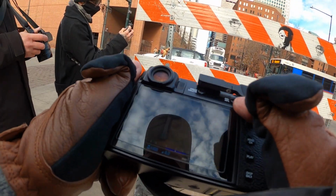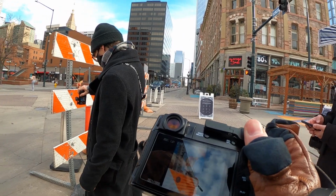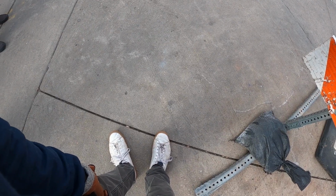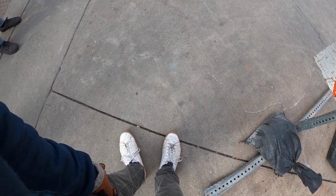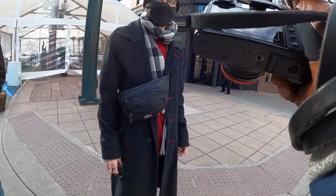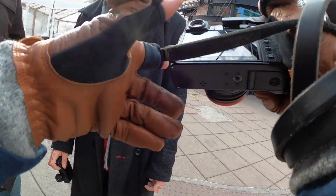Here Rudy had spotted a dying flower that had been placed in this construction barrier thing. So here, I mean, the camera's facing the ground, but I'm trying to use flash to shoot it. Oh, did you do a flash? Yeah, oh! Actually came out kind of nice. Yeah. Oh, wow. The sky.